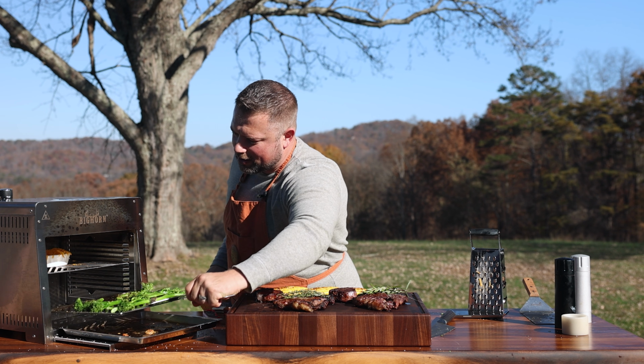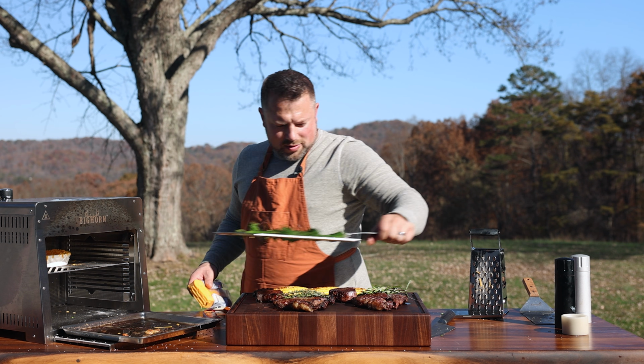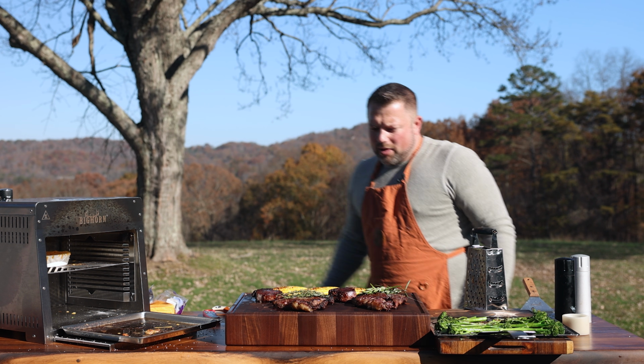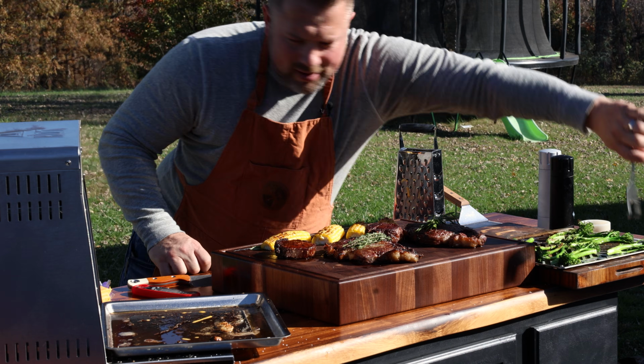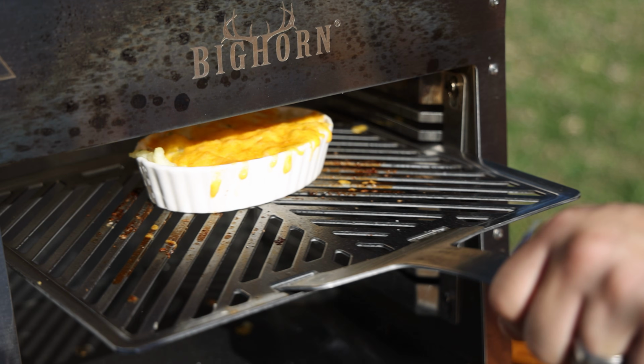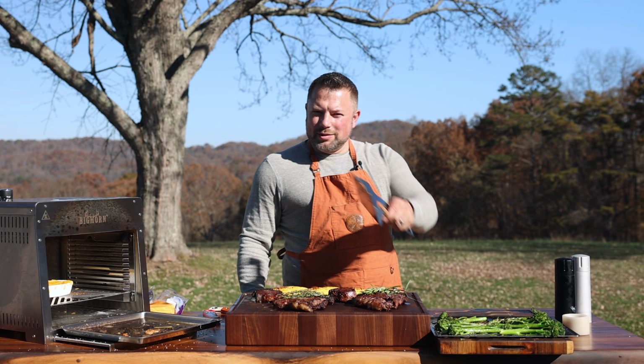Get these broccolini. Let's see what they're feeling. Oh, perfectly tender. Broccolini are ready. I hadn't even thought about what I'm going to do for plating this yet. Thankfully, I have these potatoes. I better move them potatoes down. Look at this. Look at these things bubbling up. Let's clean this off and let's make some plates.